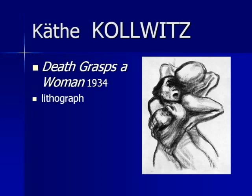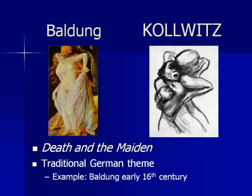But one of the interesting things to me about this, because I am a Northern Renaissance art historian, is the tradition. Death and the maiden, death and all sorts of things, goes back to the whole idea of a dance of death. But one of the people who's very well known for showing this death and the maiden, death and a woman, is Hans Baldung Grien. He was a pupil of Albrecht Dürer's and an independent artist, obviously.